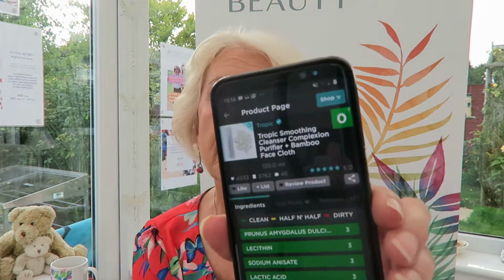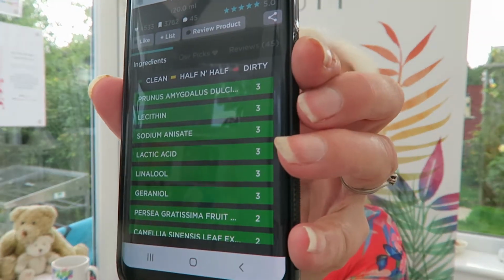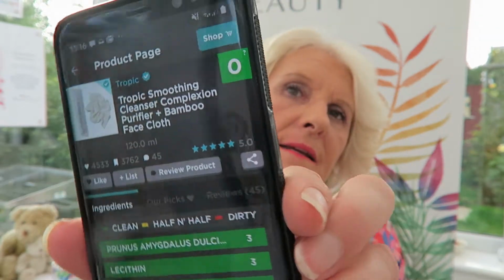Tropic. There we go. There's one there. I'm just looking up. It's loading. And there we have it. This is our Tropic Smoothing Cleanser and Complexion. It's on a 0. And you see how it rates. So basically, great, isn't it?